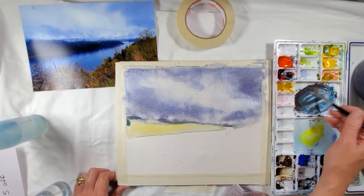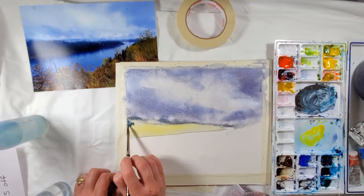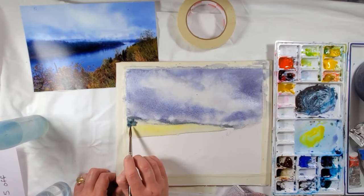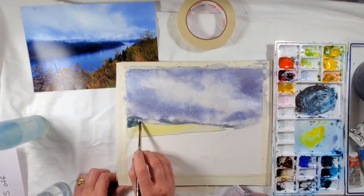It's not as brilliant as the phthalo or Windsor blue. So if you guys don't know this, Windsor blue, and I use the Windsor blue green shade, is actually the same as phthalo blue.